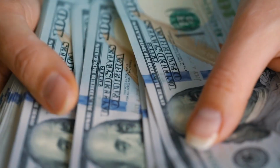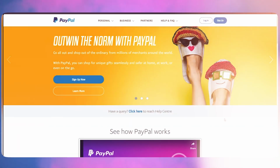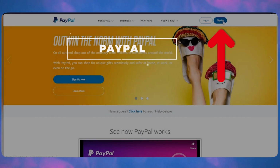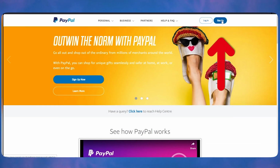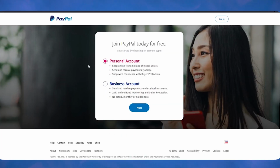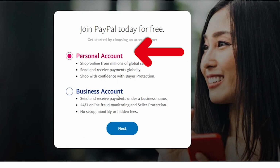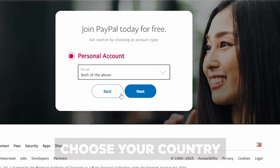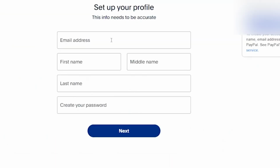Let's get a few things set up prior to entering the website where you can earn money. First, go to PayPal.com. Click the blue button that says Sign Up in the upper right corner of the screen to create a PayPal account so you can withdraw your funds. You'll be directed to this page where you will decide whether you want to create a personal or business account. Select a personal account, click the next button, and then choose your country. Then click this button labeled Start Here.